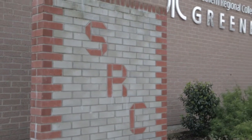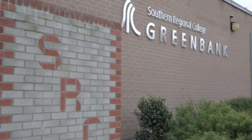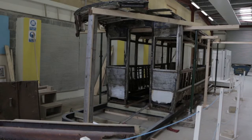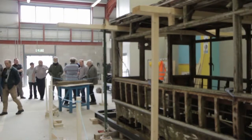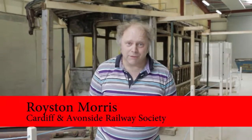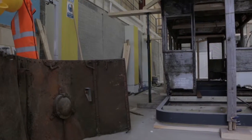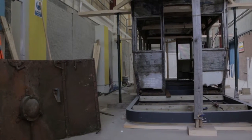The news of the restoration of the Newry to Bessbrook tram sparks interest in train enthusiasts, as members of the Cardiff and Avonside Railway Society were impressed by how the project was coming along. We've come from England, southwest England, all over, mainly southwest England, Wales. And we've come here today mainly to see some other artifacts of railway and tramway interest in Ireland, basically.